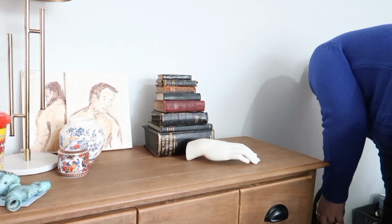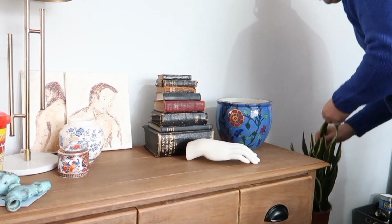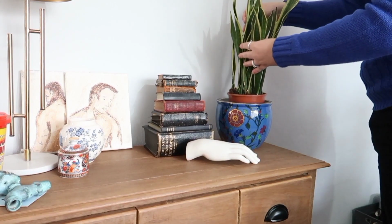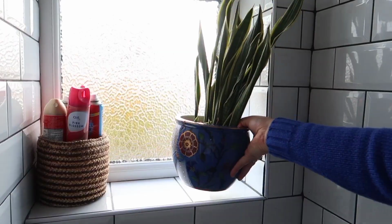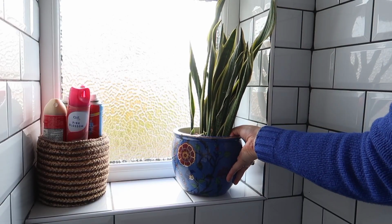Super inexpensive, but I did have a modern plant pot that I paid about £15 for, and I didn't really like it. I'll include a little bit of footage here. Let me know which one you prefer. I think the vintage all the way. So that pot's actually going to go in the bathroom. And yes, we do need that many air fresheners when there's two boys in the house.